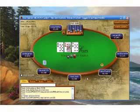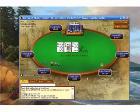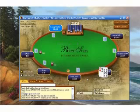See, this guy on our right here, Mr. Black Double A, he just folded to a raise, and that's a good indication he's a solid, maybe tight player. So we just kind of tuck that away and keep that in mind.